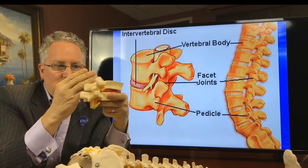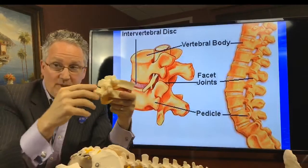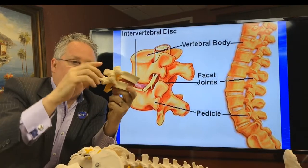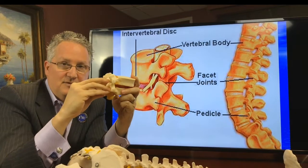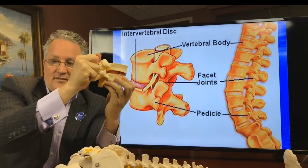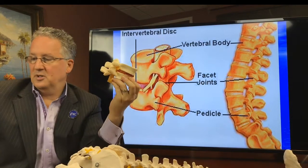Now, certain levels of spondylolisthesis we can treat, but the longer and the more shifting of that vertebrae as it goes forward, eventually it gets to the point where they have to stabilize it with fusion. But we can treat it before you get to that point. The goal is to get the vertebrae and the spine to hold in the proper alignment.